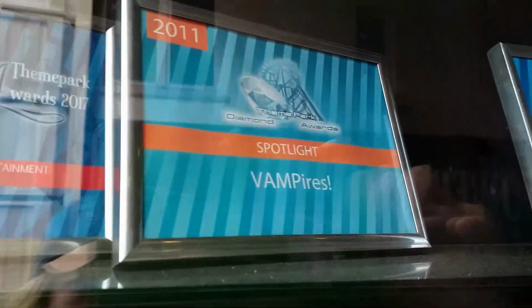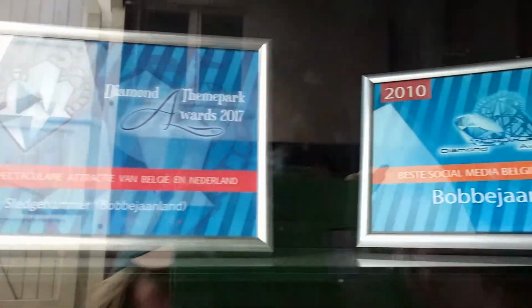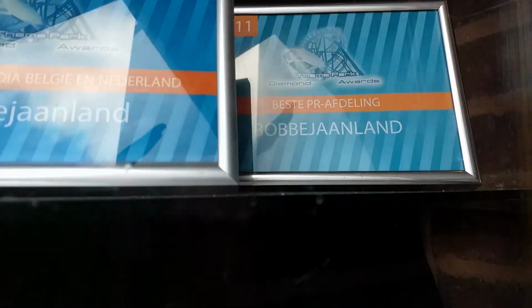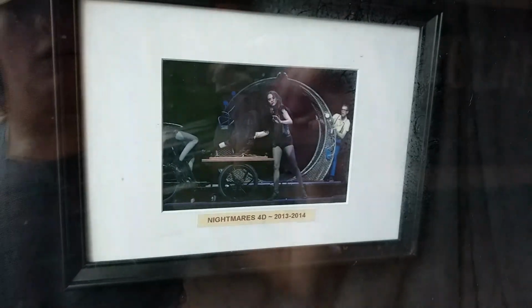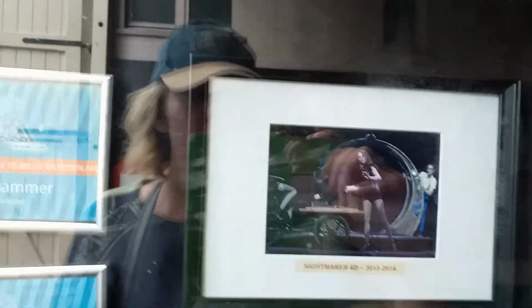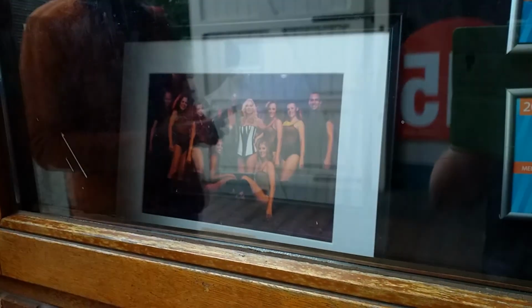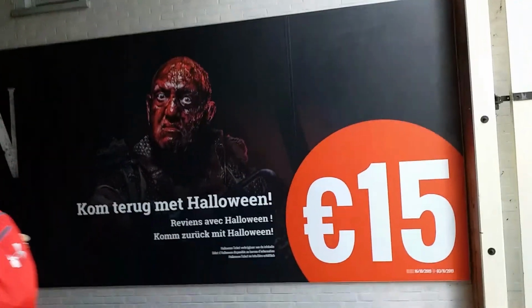This is pretty cool. I quite like this. They've got a little case explaining their stuff. It looks like they've got some really cool shows here. I really want to come and see some shows at some point. Like Vampires 4D, that looks sick. That's pretty good, you know.